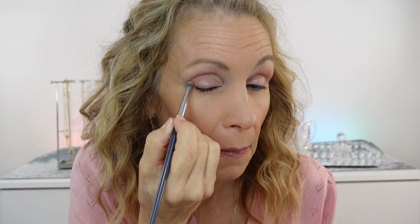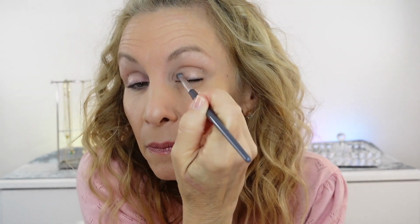Now, another thing from Urban Decay that I love is their primer. I've used this off and on for years, and I think it's great for mature women because it's very thin. It doesn't get into the creases and fine lines in the eyes. So I love that. But another primer I use is MAC.